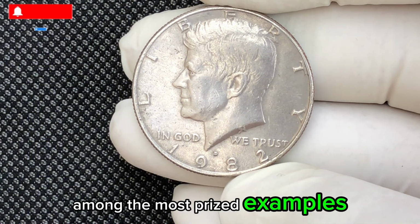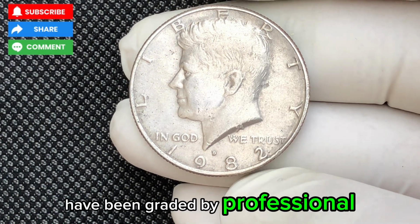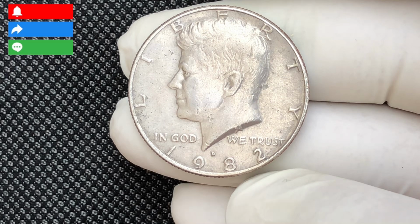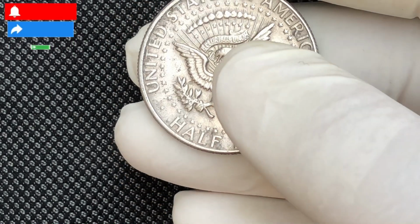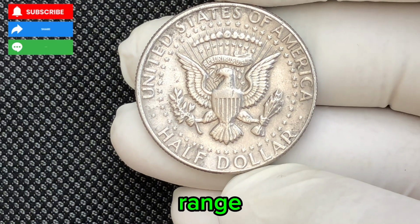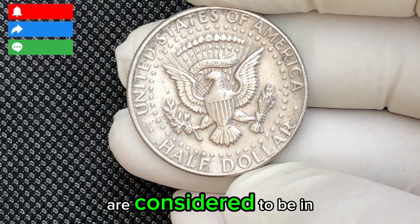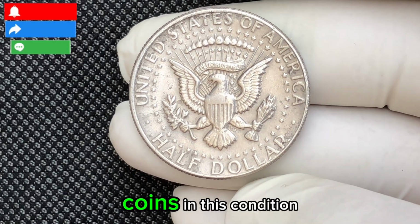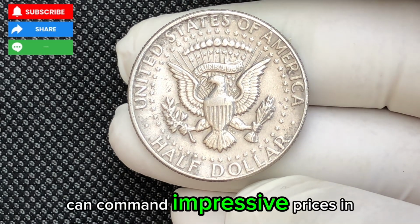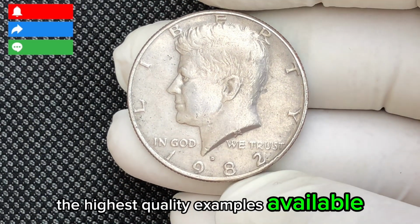Among the most prized examples of the 1882 D half-dollar are those that have been graded by professional numismatic organizations, which assess the coin's condition on a scale from 1 to 70. Coins graded in the higher range, particularly those graded MS 64 and higher, are considered to be in near-perfect condition and are extremely valuable. Coins in this condition can command impressive prices in the marketplace, as they represent the highest quality examples available to collectors.